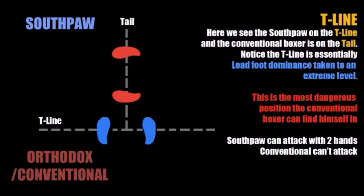In this illustration, the southpaw is on the outside of the conventional opponent's left shoulder, right? So you can see that what this does is this allows the southpaw to attack with both hands, whereas the conventional opponent is literally limited to not even being able to attack with any hand. Why? Because his left hand is at an awkward angle, and for the conventional opponent to use his right hand, he has to punch across his left shoulder. Okay, so this is a position you don't want to find yourself in.